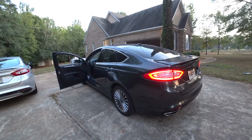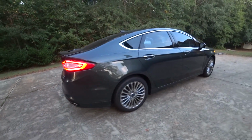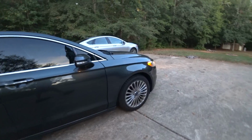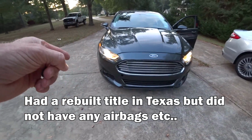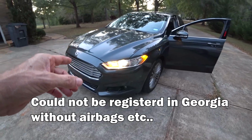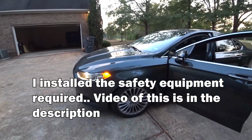It's a 2015 Ford Fusion Titanium with the 2.0 EcoBoost, and as you can see, it had brand new tires on it, Goodyears. It was wrecked in the front, and the person I got it from already had the bumper replaced. From the title work in Texas, it was hit on the left side and the front bumper. So the hood and the right side were still good.